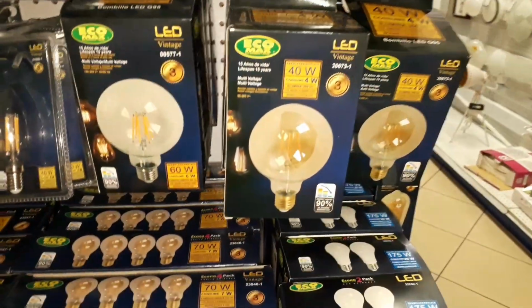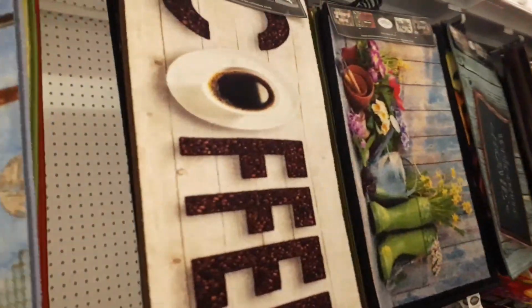Over this section they have these light bulbs, LED light bulbs. They come in packs of 4 as well, and they come singles, so you can come on over and purchase as well. Over this section here they have these kitchen mats.